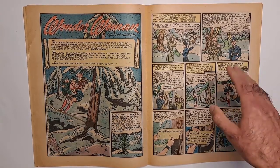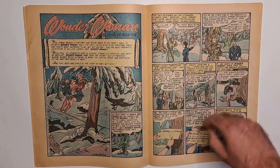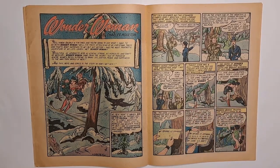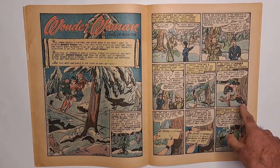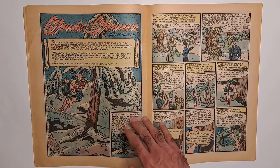Basically, you know, Wonder Woman, Diana, is investigating Nazis in this area that borders the U.S. and Canada, and I don't know what side of the border they're on for most of this story. So they discover codes under a tree. So the whole thing is told by a tree.